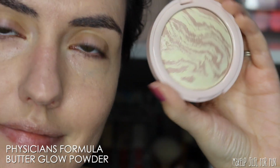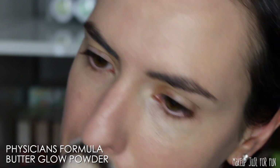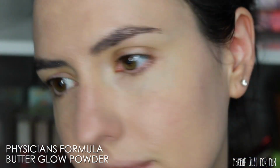However, I am going to be doing a bunch of outdoor activities, so I'm going to put a little light layer of this Butter Glow powder on top just to help keep everything in place. And I'm actually going to bring this with me because I'm going to use some spray sunscreen probably later in the day. Like I said, I'm going to a baseball game, so really got to keep that sun protection up.